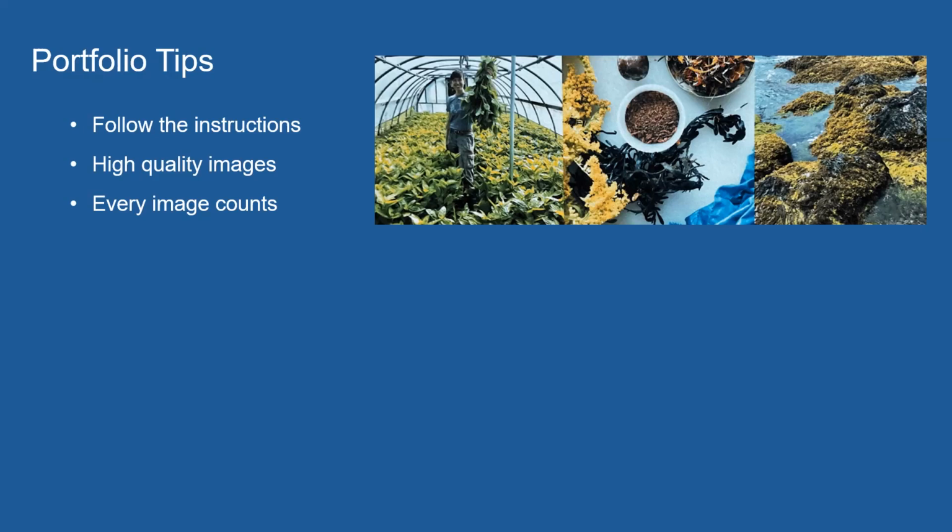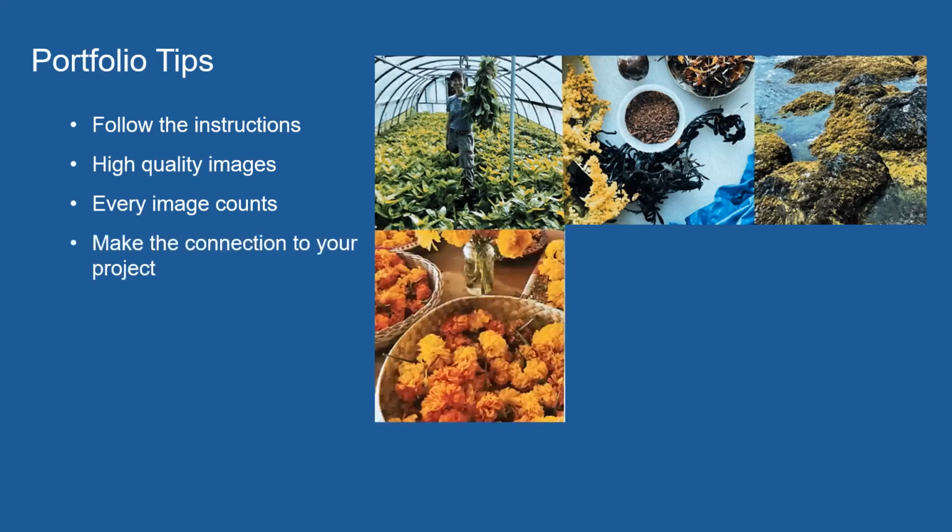There really needs to be a reason for more than one view in an image, otherwise it seems like sneaking in additional pieces to gain an advantage. Make the connection to your grant project through your images. Your gallery-ready portfolio may not be the same as your project portfolio. Focus on the fit to your project. And consider your audience carefully.